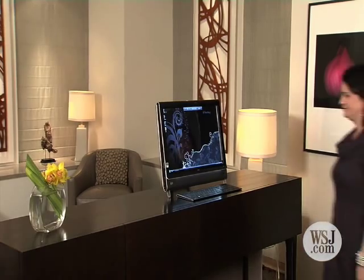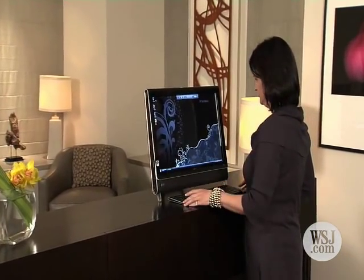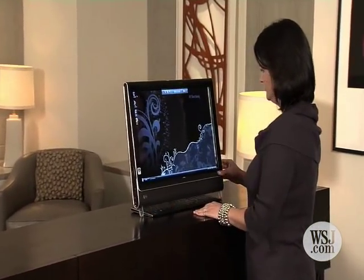It has 4 gigabytes of memory. The base model will sell for $1,299. A more powerful model will sell for $1,499. And it is a standard Windows Vista computer with a keyboard and a mouse. You can do all the normal things with it. Plus, this touch interface is handsome and it's fun to use.